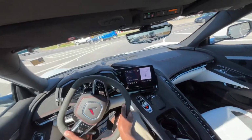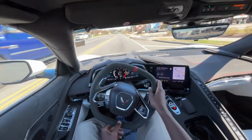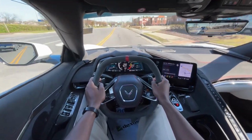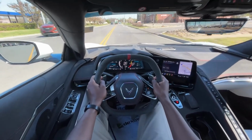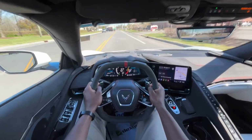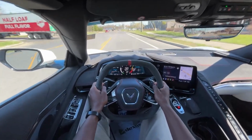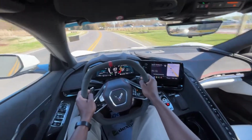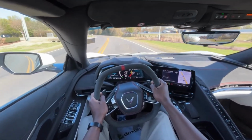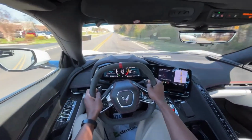And I actually love the exterior looks that come with the 70th anniversary package. Everything looks, I mean, the C8 stock with nothing, a 1LT, looks fantastic. So this just takes it up a notch, having all of these extra bells and whistles here. But overall, I love this car. I've driven several of them and it just never gets old driving something with this much power.